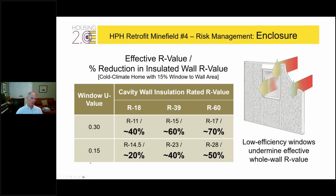And what's really stunning, if I put a triple glazed window in a 6-inch wall, I get an effective R15 almost, which is the same as a 13-inch wall with an Energy Star window.